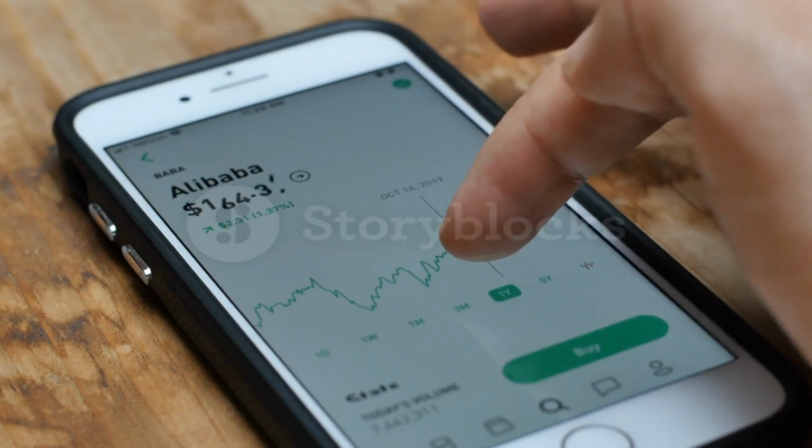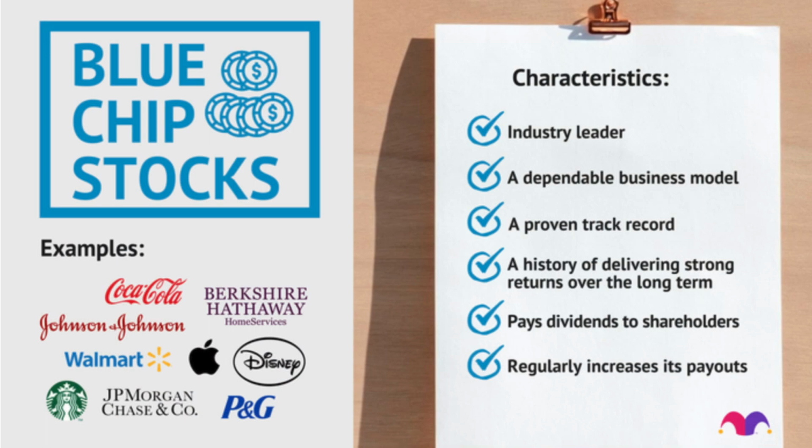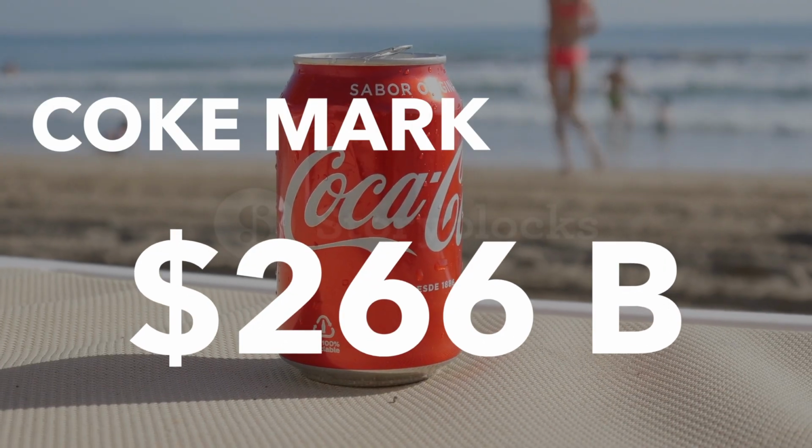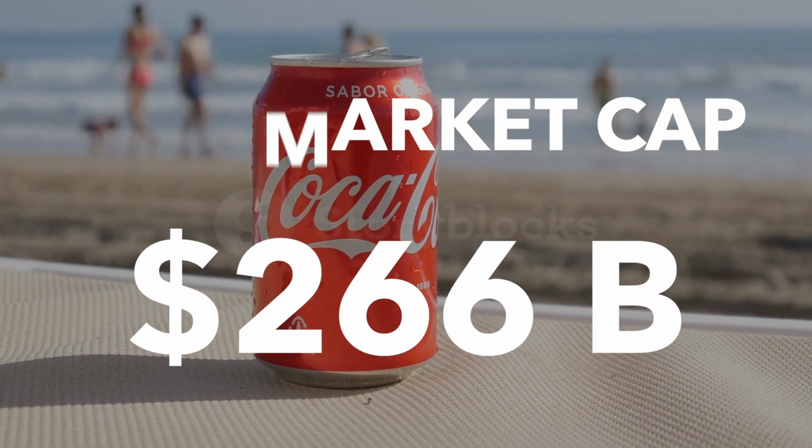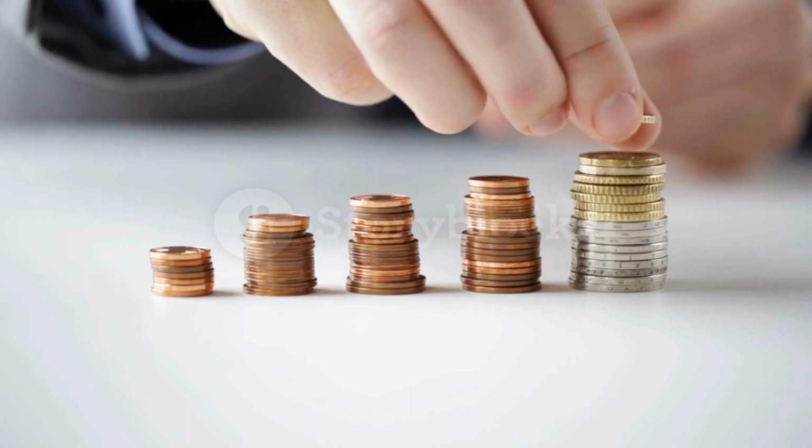Also, when looking at individual businesses, make sure that it does have a nice high market cap, ideally over $150 billion, because these will make it more of a blue chip, well-established business that actually has the funds to pay out a consistent dividend. If you're looking at something like Coca-Cola, its market cap is $266 billion, meaning that it has a lot of capital value to actually maintain that dividend payout.